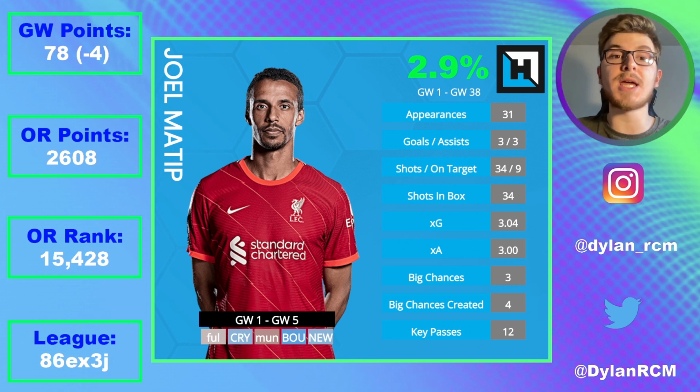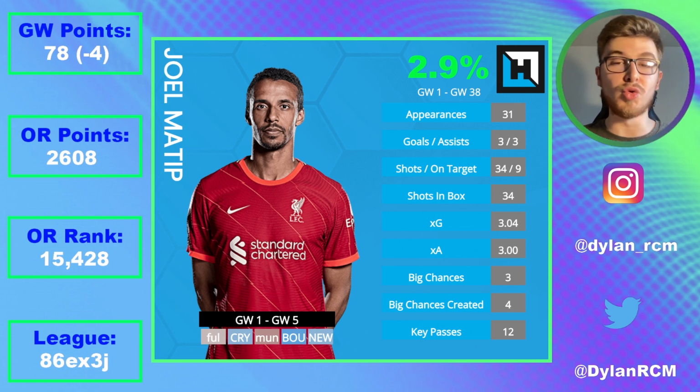It's going to be a huge risk, but I think if Matip can secure those minutes in the Premier League and be the main centre-back with Virgil van Dijk, I think he's going to be a great FPL option once again. Only 16 points fewer than Robertson, so do not underestimate how good the Cameroonian can be.